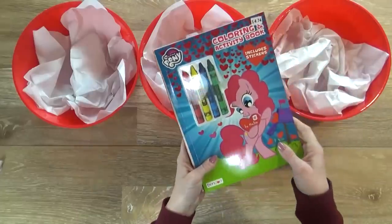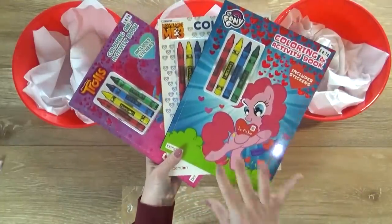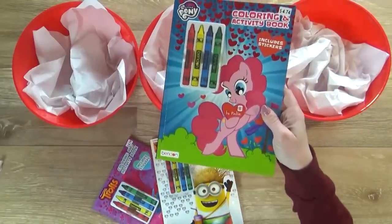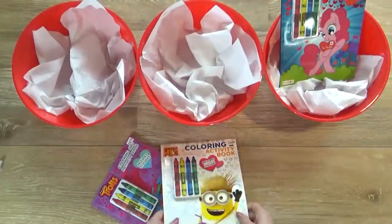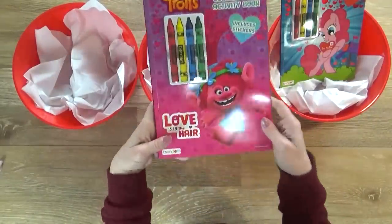I have these activity coloring books. These came from Walmart, and these are gonna be perfect for our road trip as well. So for Mackenzie, I have the My Little Pony. For Jackson, I have Despicable Me. And for Lily, I have Trolls.